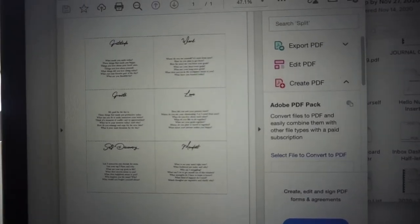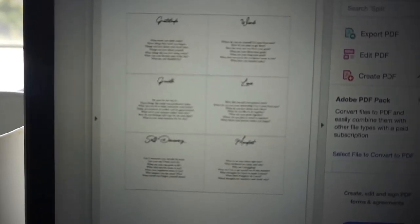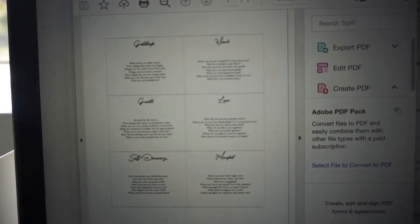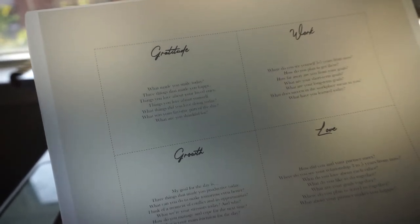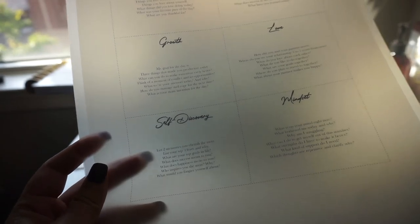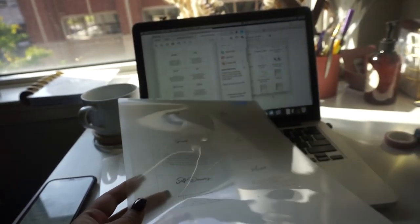I'm also doing the journal prompt cards, which have these journal prompts that you can use in your journals and you can just write your day away. This is what they look like. We have gratitude prompts, work prompts, self-discovery prompts. So I'm going to put these in the laminator and we're going to be good to go.